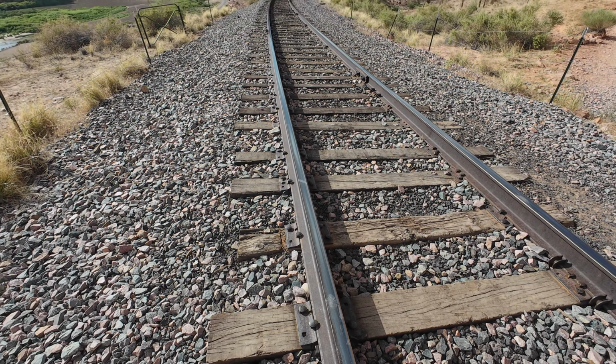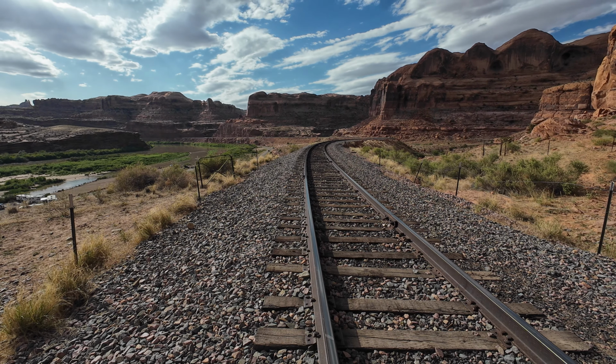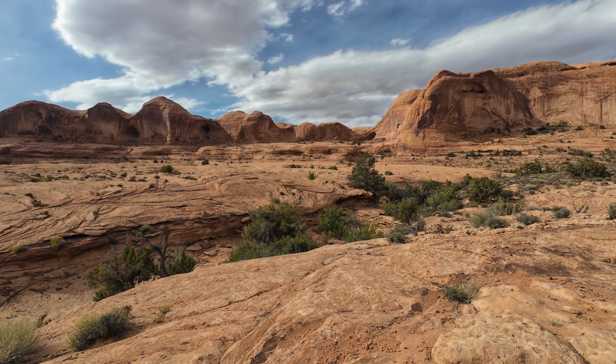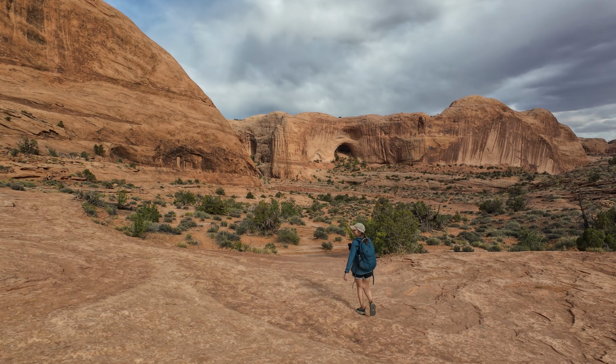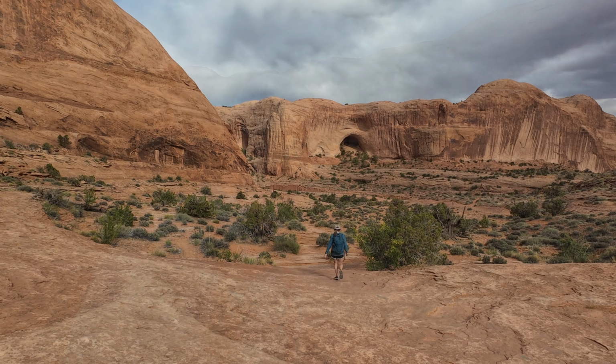So how I found out about the Corona Arch Trail is that on one of my trips to Moab, I was with Sherpa doing some car camping, and I wanted to find some dog-friendly hikes. They're not allowed in the national parks like Arches and Canyonlands, so I started looking for some other hikes that would be convenient for her. And that's when I found the Corona Arch Trail, and it has been great.